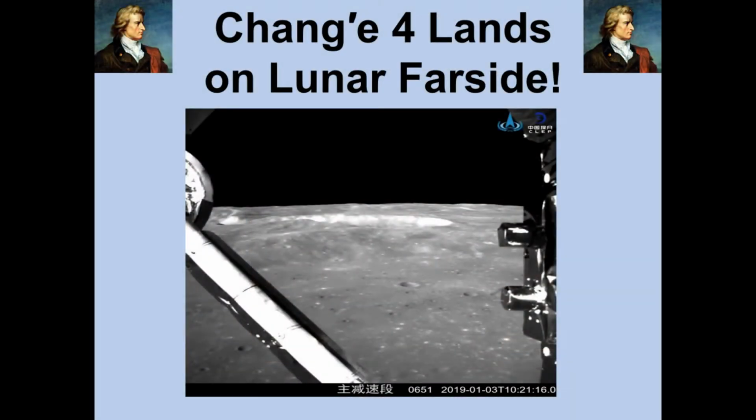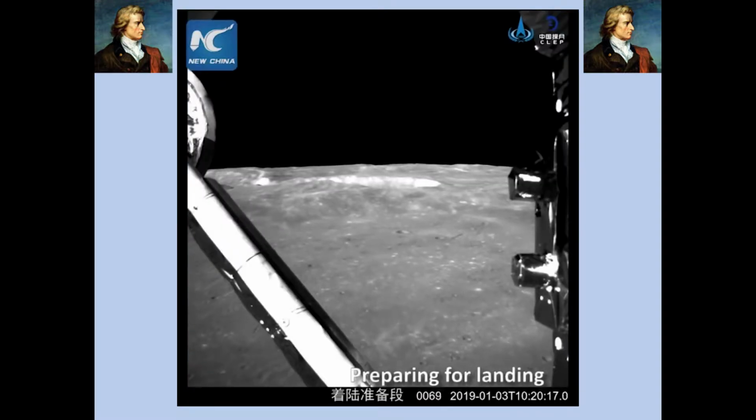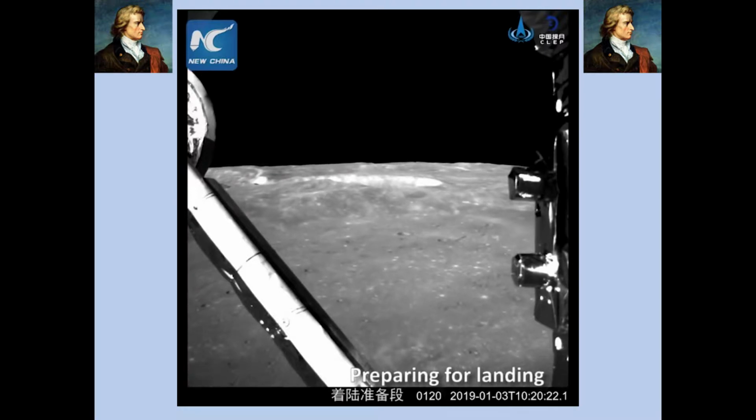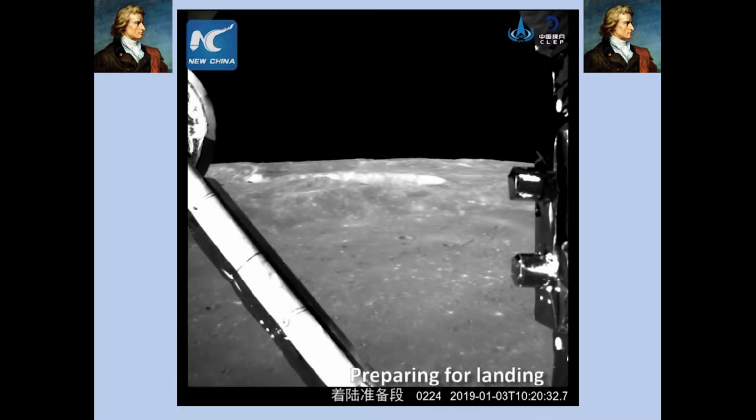And I'm going to show you a video clip, and I hope this can play here. Let's see if I can get this to go here. If I hit the arrow. You're going to see the actual landing of the Chinese lander on lunar far side if this thing will play. I'm pressing on the arrow. Maybe I can do it down here. No.